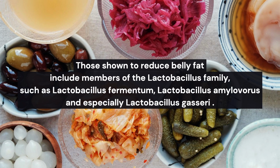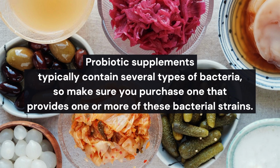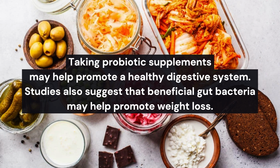Those shown to reduce belly fat include members of the Lactobacillus family, such as Lactobacillus fermentum, Lactobacillus amylovorus and especially Lactobacillus gasseri. Probiotic supplements typically contain several types of bacteria, so make sure you purchase one that provides one or more of these bacterial strains. Taking probiotic supplements may help promote a healthy digestive system. Studies also suggest that beneficial gut bacteria may help promote weight loss.